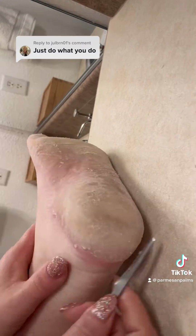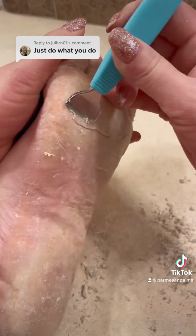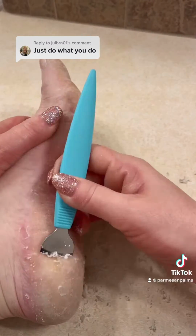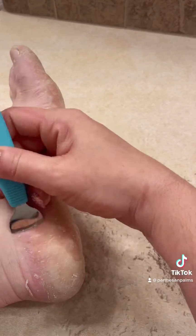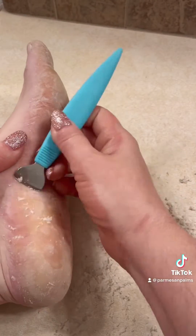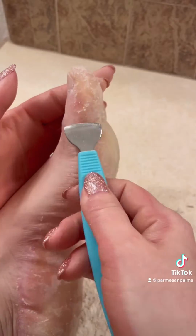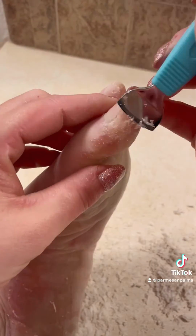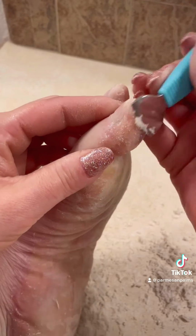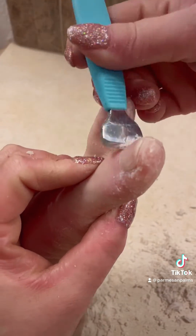But I really just wanted to get off any of that itchy, dry skin that had been super dried out from the foot soak. That first tool wasn't really doing a great job. It was just getting the lightest, topmost layer. So I came in with this other tool, and it was doing a pretty impressive job. You're going to watch me experiment around with it a little bit. I've never used it before, so I kind of had to get a feel for the thing.